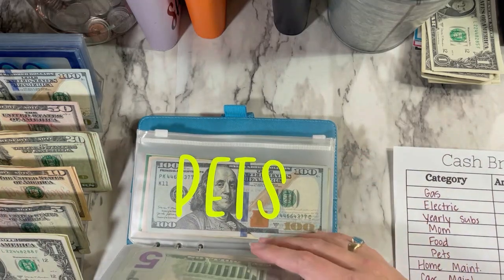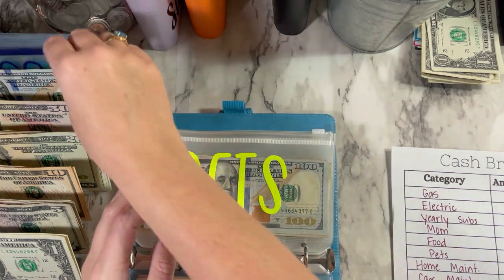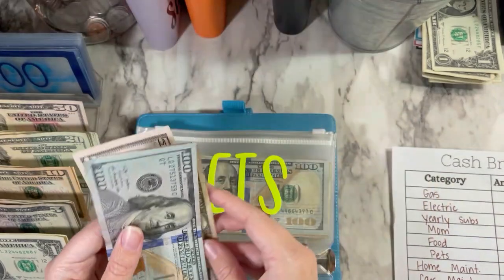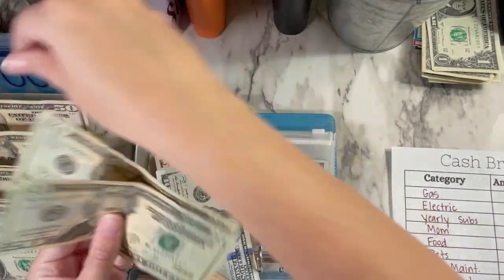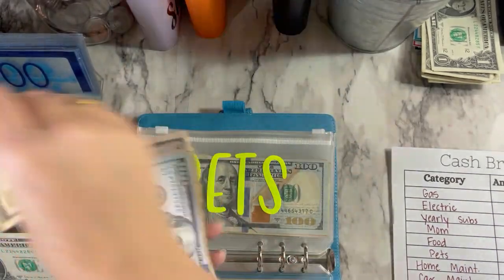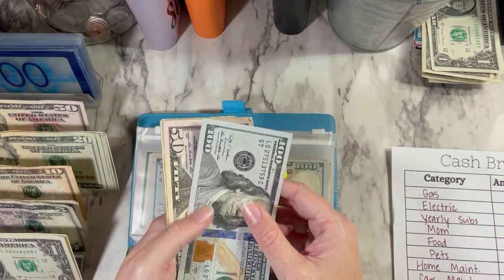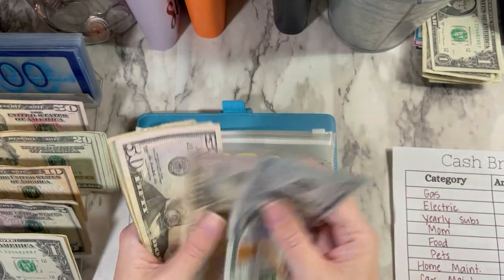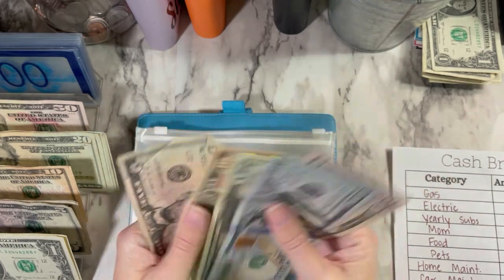All right, so next thing is pets. Pets is getting $275. It's getting a 100, 2 50s, 3 20s, 1, 2, 3, a 10 and a 5. So let's make sure that this is 275, and then I will add it with what we already have. So 100, 50, 200, 20, 40, 60, 75.